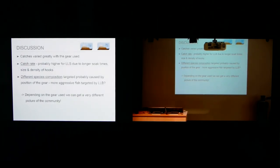And while concluding on this, we can see that depending on the method used, even though the gears are relatively similar, still we get a clearly different picture of the community depending on the methodology used.